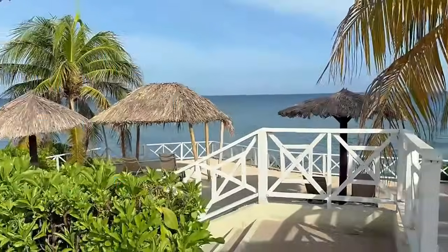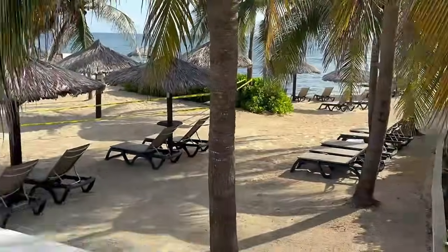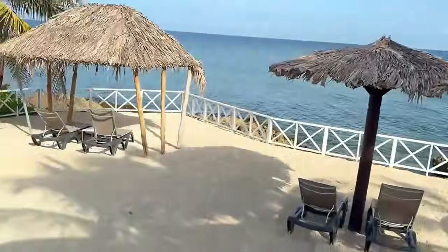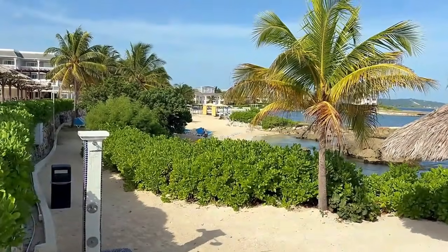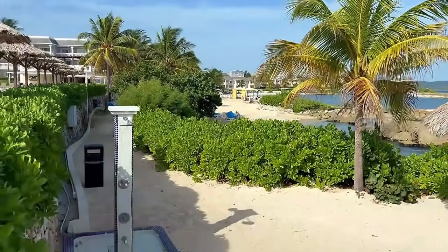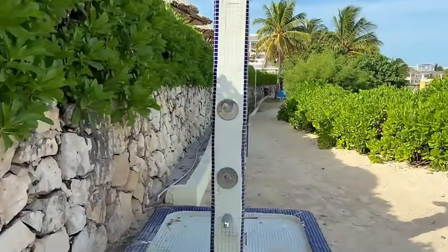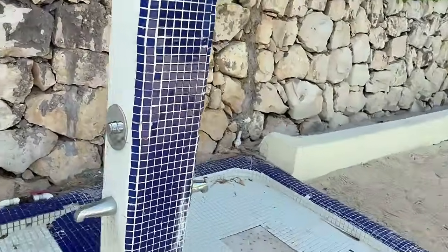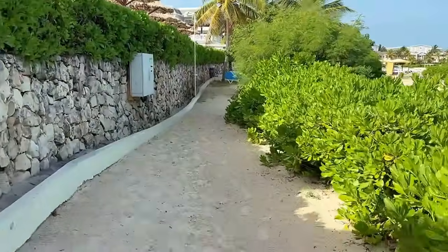But let's take a look down onto the beach area. Now this beach wraps all the way around, so you can see it goes that way. And as with most Caribbean beaches, they're not hugely deep. So you can see it doesn't go out that far, it's relatively shallow, but that makes it quite private because you can't get thousands of people on it. Now we've got a nice shower here that you can wash all the sand off before you go up and have your lunch, and then we'll take a walk down this coastal path.